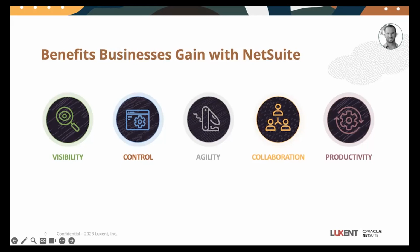And then obviously productivity is going to be a number one benefit, because when everything is centralized, you can introduce more and more automations to your business processes as well.